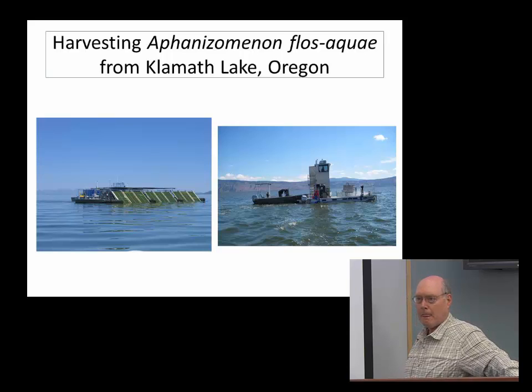So, doesn't the Aphanizomenon have that akinete, so it's constantly reseeding itself? Oh yeah, right. Yeah, so on this lake, the phosphorus is coming from the volcanic soils, and nitrogen is limited, hence you select for the nitrogen fixers.